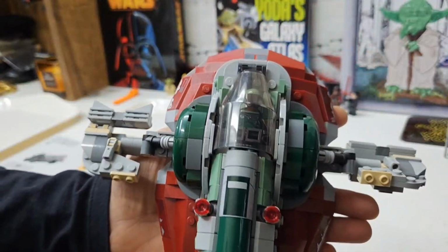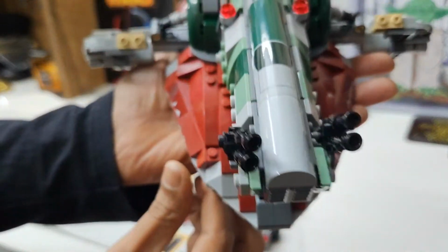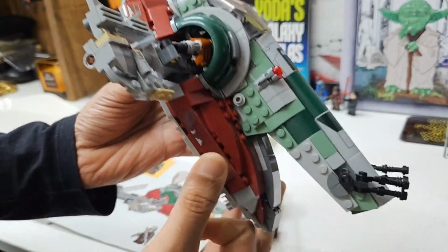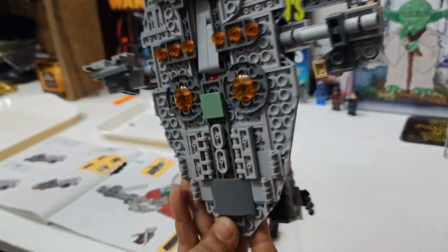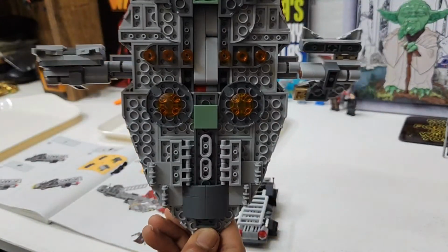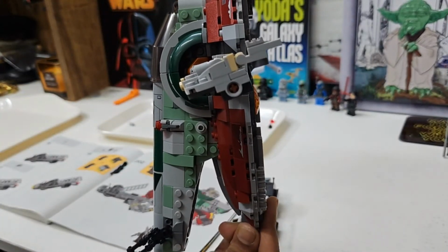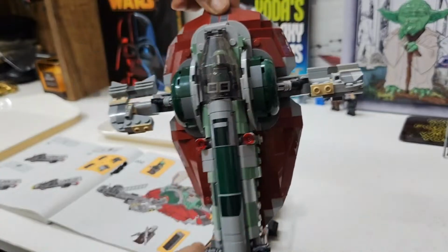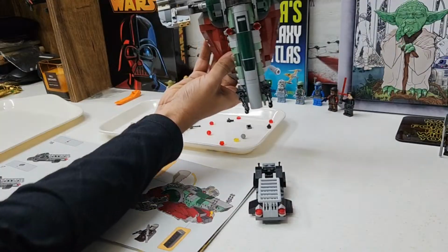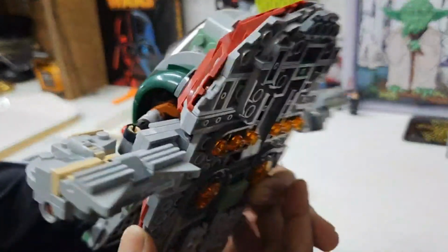Okay, here it is. Boba Fett Starship. How cool does that look? Do let me know down in the comments. Slave One. Not the UCS, but there comes Boba Fett. And there he goes back again.